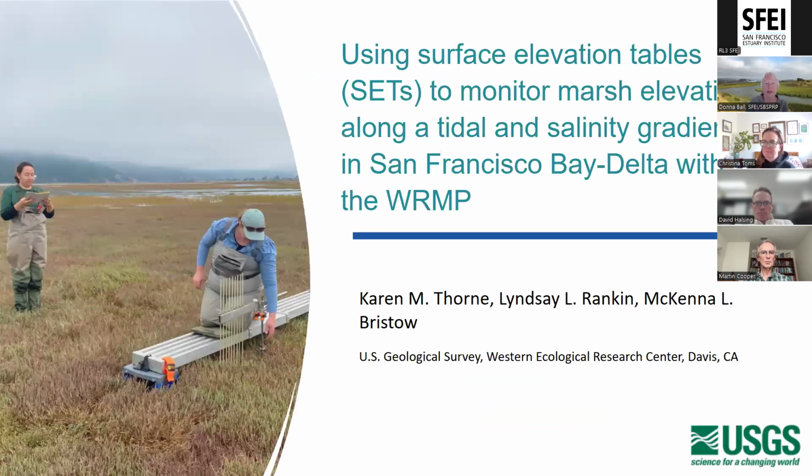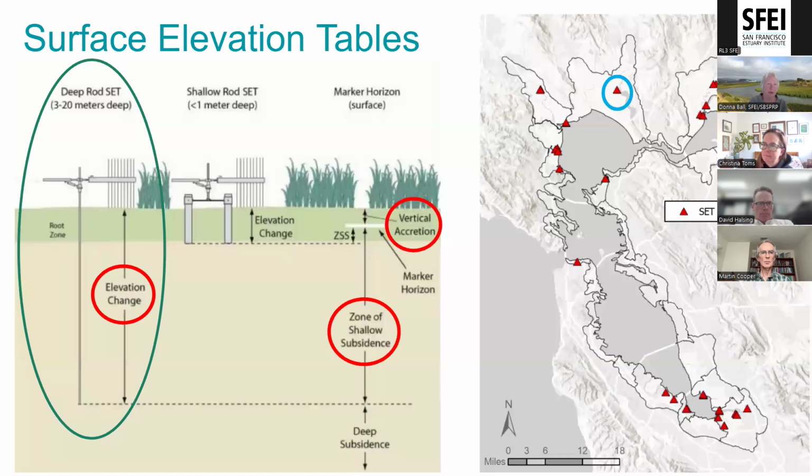So Karen Thorne's team at USGS is using surface elevation tables, or SETs, to monitor marshes and to measure accretion and elevation change in a lot of estuarine marshes in the Bay and the Delta. And if you're not familiar with SETs, it's a way to measure elevation change by using a large rod pounded into the marsh to measure what's happening below ground and combine that with a feldspar marker horizon, which is basically a clay on the surface, and to measure the accretion above that clay surface. And so those two measurements together can give us a sense of elevation change and how marshes are changing in the bay.